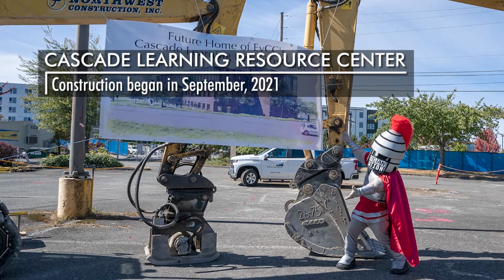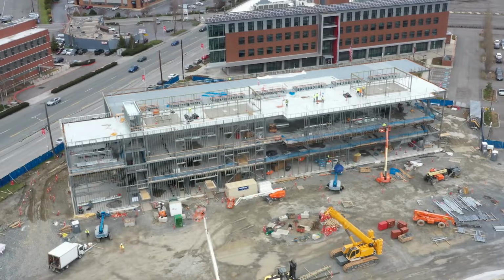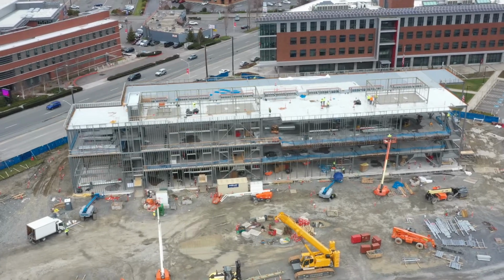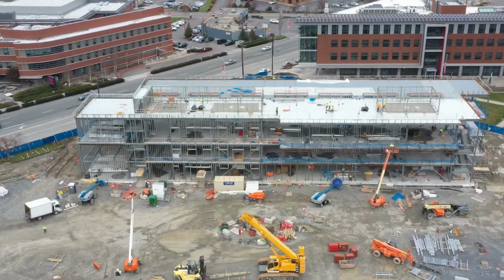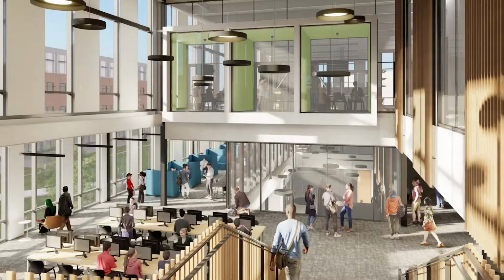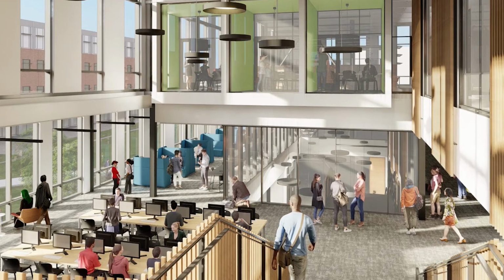Construction of the Cascade Learning Resource Center began in September of 2021. The approximately 65,000 square foot building will provide a variety of flexible spaces to support changing instructional delivery and integration of programs. It will be the center for instruction outside of the traditional classroom, providing places for classes to meet, for students to collaborate, and for faculty to experiment and develop innovative approaches that result in more successful learning.